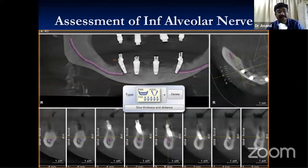There are certain softwares that help us to connect the nerves automatically, as I told you about the core diagnostics from Straumann. It has a software which has the power to connect the nerve automatically if you just click on the two extreme ends. Right now I have to click in relation to the mental foramen. The other end would be in relation to the mandibular foramen entry. But only if the nerve is very clear, this software would have the diagnostic power to connect it automatically. If not, you have to obviously overlook it. That's why I told you artificial intelligence can never master human intelligence.